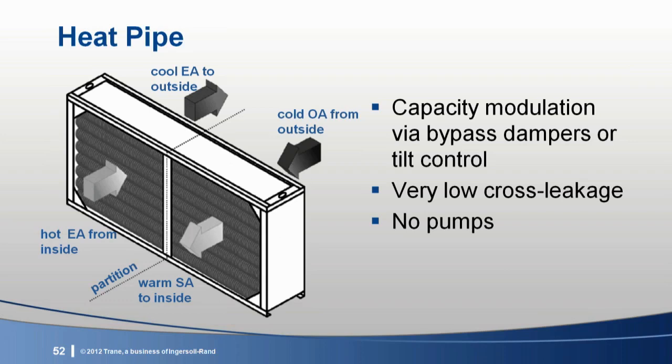Leakage is limited, but each tube of the coil is continuous from one airstream to the next, making it difficult to completely seal between the airstreams. There is no pump utilized. Each one of these tubes will have a refrigerant inside under pressure. Exposing warm air to one side and cool air on the other will induce convection, moving the refrigerant and the heat from one side to the other.